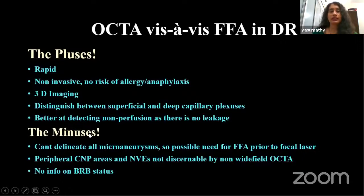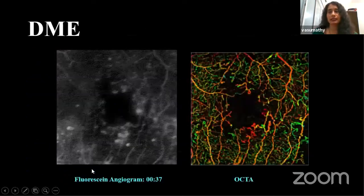Of course, the minus is it cannot delineate all the microaneurysms. So if you're planning a focal laser with a conventional laser, then you might have to do an FFA. And also, as things stand now, due to the non-availability of wide field OCTA, peripheral capillary non-perfusion areas and neovascularization elsewhere are not discernible. And you don't get any information on the blood retinal barrier status as such.